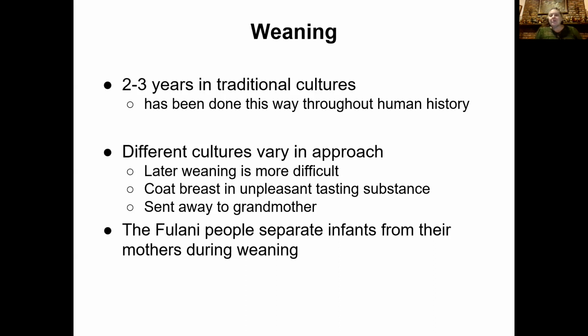However, what happens a lot of times in these traditional cultures is that mom's been breastfeeding for 2 or 3 years, and it's time for this child to be weaned and to just be getting their nutrition from regular food. This can be a very difficult process. You have a 2 or 3 year old child who is used to breastfeeding, and we know that children at that age can be very stubborn about what they want, especially when it comes to their food. So what is done sometimes in these cultures to assist with weaning is that a mother may coat her breast in tomato paste or something very unpleasant tasting, so that when the child goes to nurse, it just tastes nasty. So that's one way that they can do it.